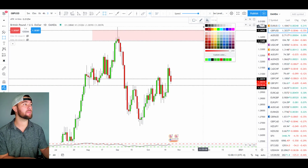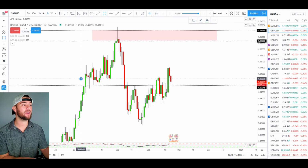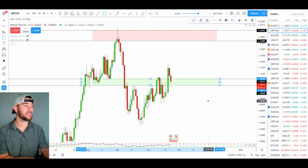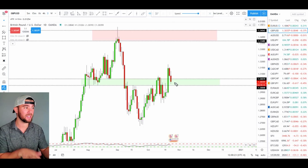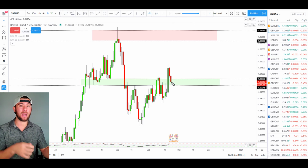And I'll go ahead and draw in a green box to make this a lot more clear. The area of price that the market is in right now, between 1.3 even and 1.3057, is where I'm looking at for possible long trades. And yes, by the end of today, I probably won't place a trade.